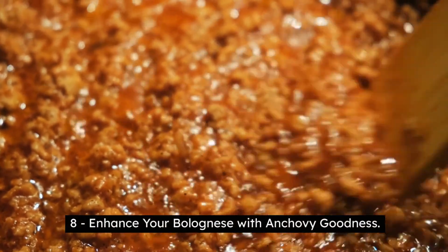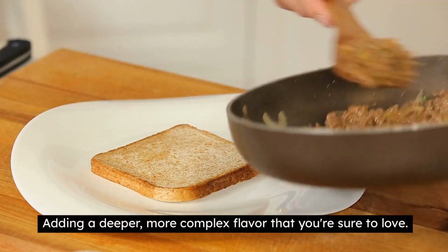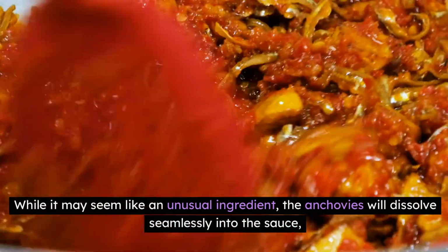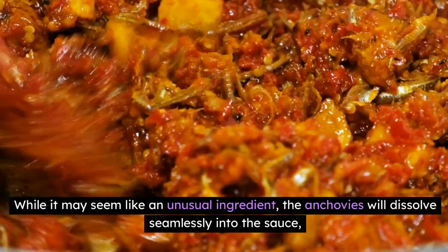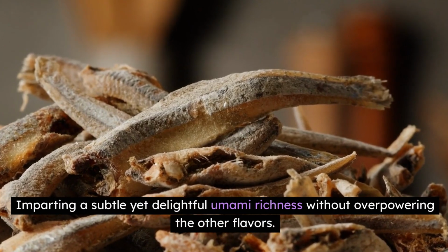8. Enhance your bolognese with anchovy goodness. Elevating your classic bolognese sauce with a few anchovy fillets can work wonders, adding a deeper, more complex flavor that you're sure to love. While it may seem like an unusual ingredient, the anchovies will dissolve seamlessly into the sauce, imparting a subtle yet delightful umami richness without overpowering the other flavors.